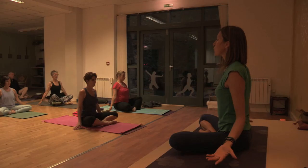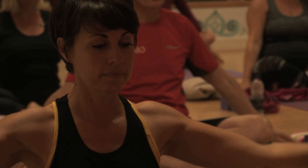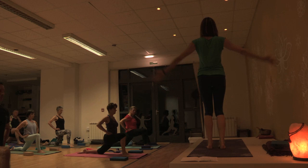As you inhale, arms travel up. Exhale, arms travel down. Two more arms. Soften the corners of your mouth as though there's a little smile to the breath. As you exhale, left hand down, right arm up. Inhale, arms lift up, look forward.